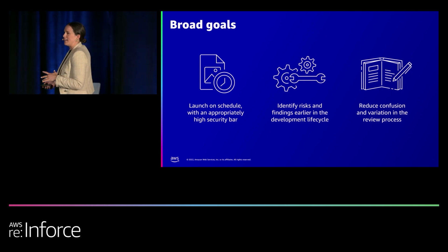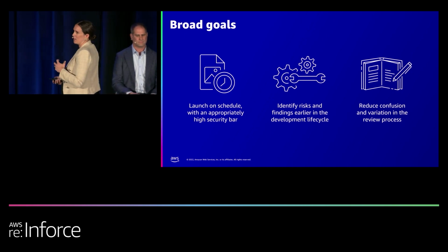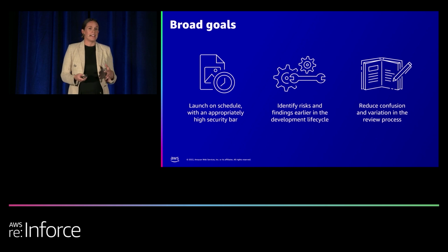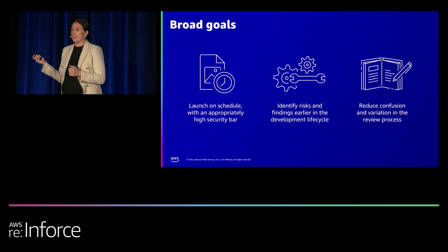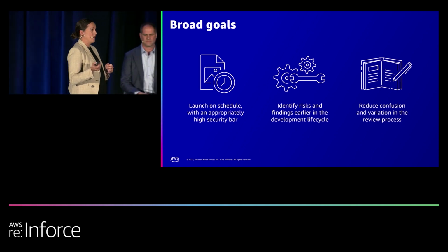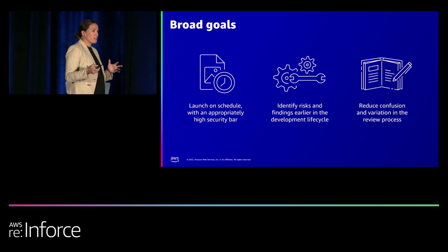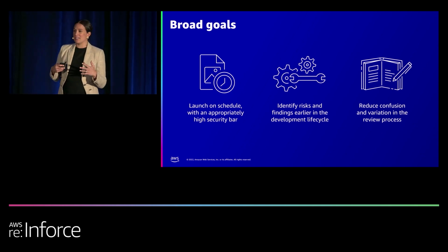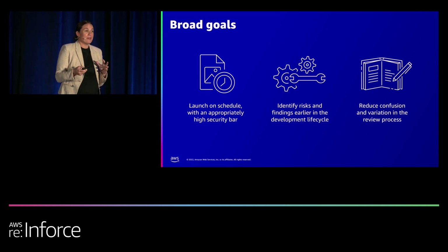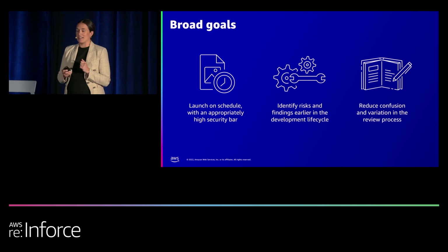The other challenge we had is the builders were still saying that it was taking too long to remediate the findings that we were identifying. And the reason why was because these findings were being identified too late in that builder life cycle. So we needed to have a solution that would help us identify risks and findings earlier on in that life cycle. One other area that the builders were telling us is that there was a lot of confusion still and inconsistencies in how we engaged with them throughout that builder lifecycle. So while we were engaging with them early, they felt it was different after every launch, and they wanted to see more consistency and reduce confusion and variation in that process.